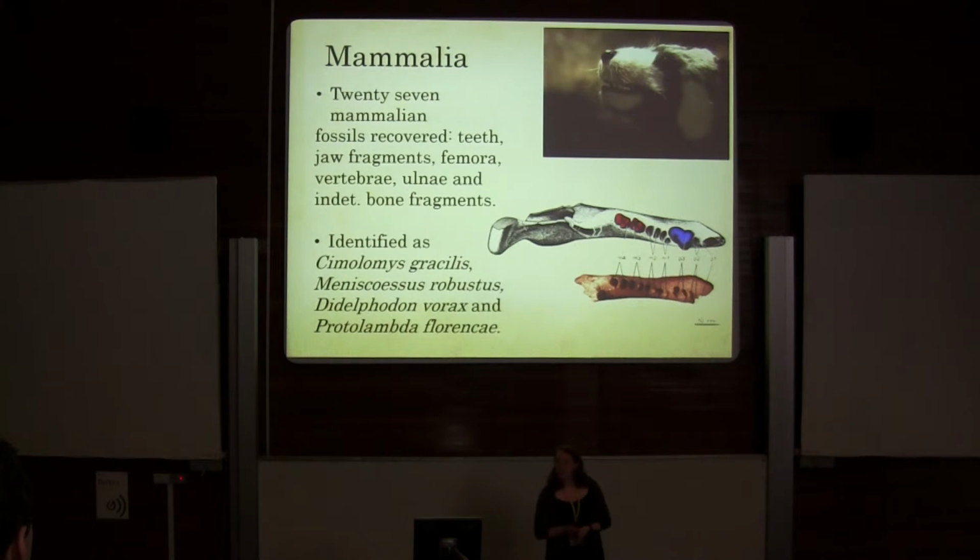So focusing in on the actual groups, these were my mammals. I managed to find 27 mammalian fossils in the whole of the AMH collection, just to give you an idea about how rare they are. And as you can see, they're preserved as a variety of skeletal elements. And I managed to identify them down to 4 species, which I wasn't expecting to do, to be honest. I was expecting to not get that many. But what we found was that they were really well preserved.